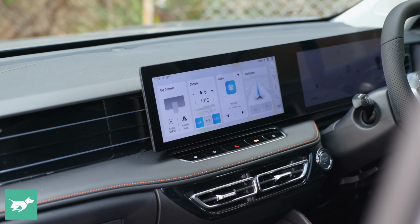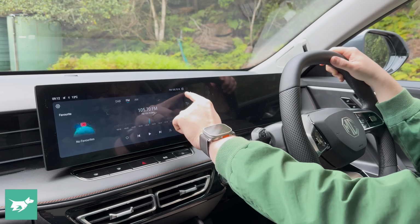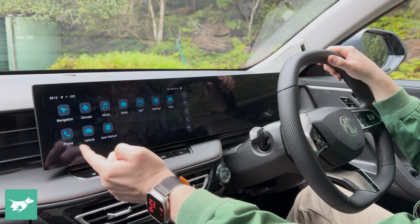The central screen is easy enough to use with MG's system, but it does bury things like fan speed and temperature in the screen, as so many cars do now, and that's a bit of a faff to adjust on the move.